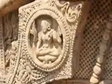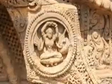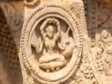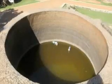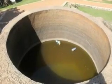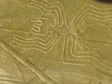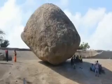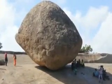For centuries, people have ignored these hints and thought that these were carvings of Hindu goddesses. This is also a perfect example of how people think ancient, unexplainable carvings are just for beauty or religious purposes. If ancient people spent a lot of time creating something, there is a very good chance that it was done for a valuable scientific purpose.